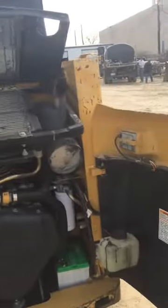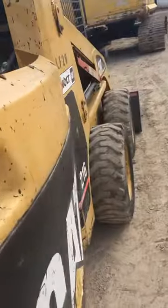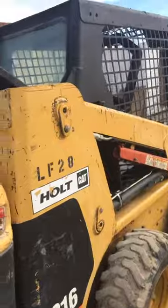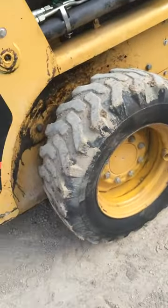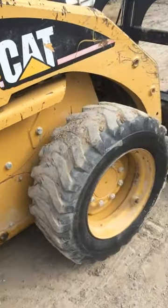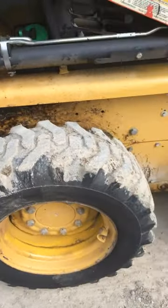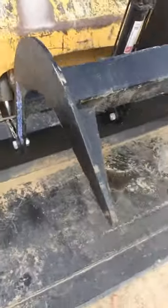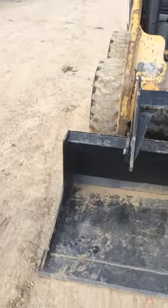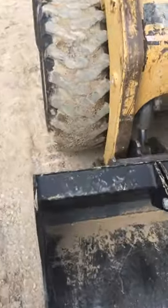Transmission runs through all the gears, forward and reverse. The tires are 10-16.5s. They're roughly about 45 to 50%. Still pretty good tires. As you can see, there are no cracks or welds in any of the work equipment.